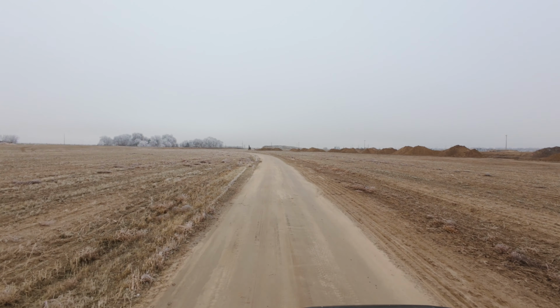You can see it's still pretty much just farmland. Whatever they were growing the last couple of years is still out. They haven't graded, they haven't developed yet. So this is still going to be a few years away.